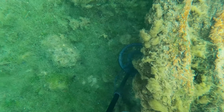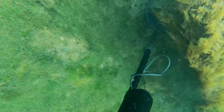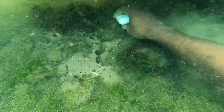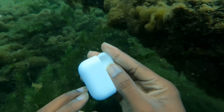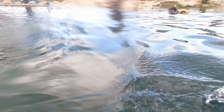Right here, even though the camera captured it, I never saw what that was until I heard something on the headphones. I'm going to check on it more. I see something looking white, only to know it's EarPods. Can't believe it, but nothing at all is in it. That random person over my head.